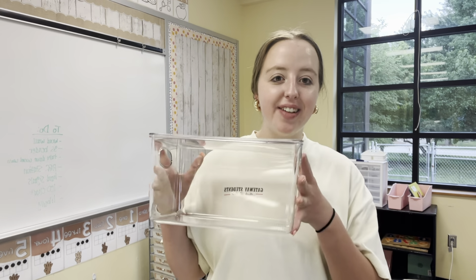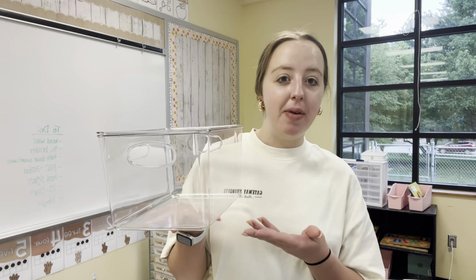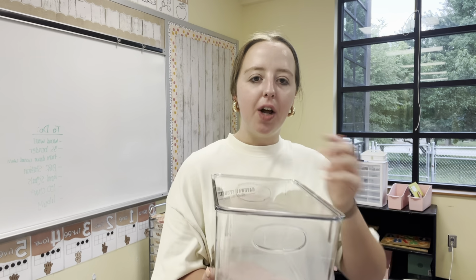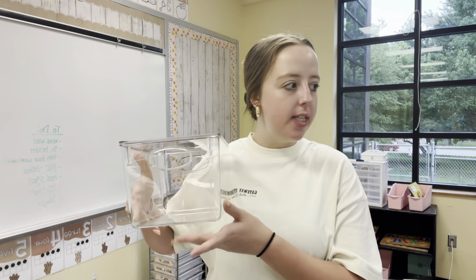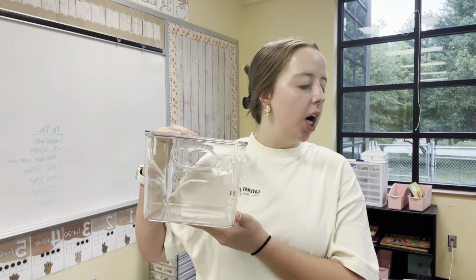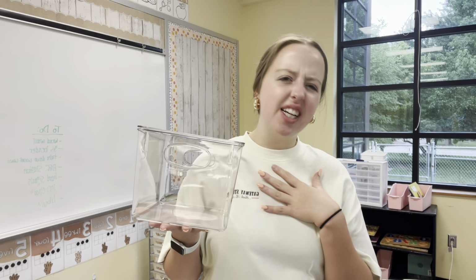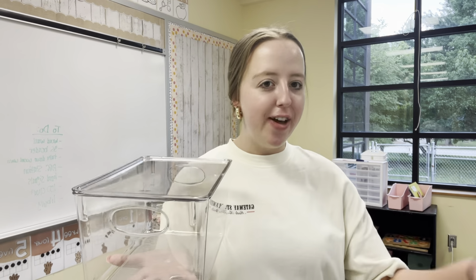Okay, I got these little bins. Aren't they just, why is this so cute to me? It's a clear bin, but it has a lid. And I'll make cute little labels for them, and these will either be for manipulatives or supplies, something, but I have like 6 or 8 of them, I think, so they're all gonna fill one bookshelf, and it's gonna be so cute.